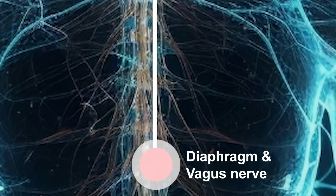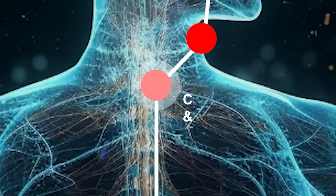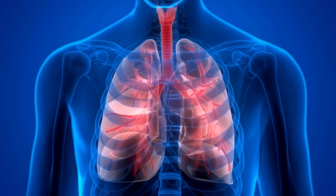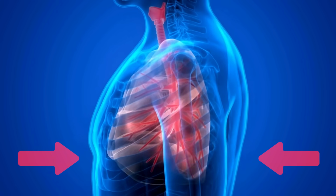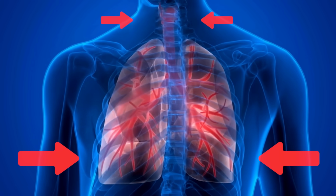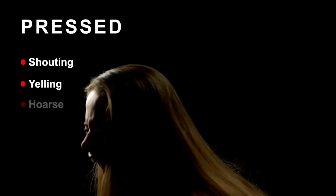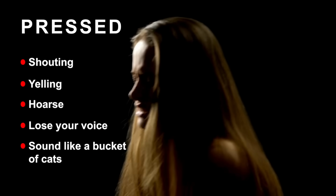When your diaphragm is in a resisted down and out position, this helps the CT muscle to tension the vocal folds to pitch and change the notes that you're singing. This is a good thing. But when the diaphragm is up or pressurized, this triggers a pressed response in the vocal folds, and you'll contract the folds and use subglottal pressure to pitch the sound. You'll shout, yell, lose your voice, and sound like a bucket of cats.